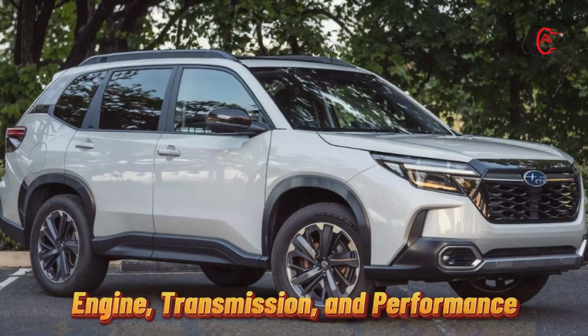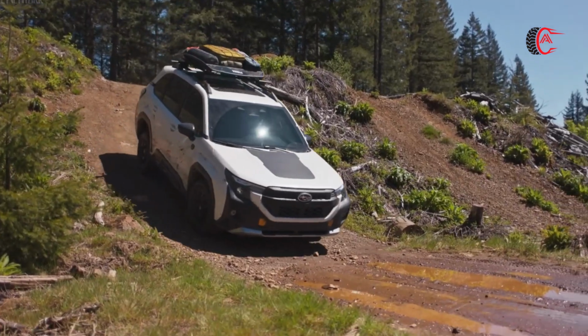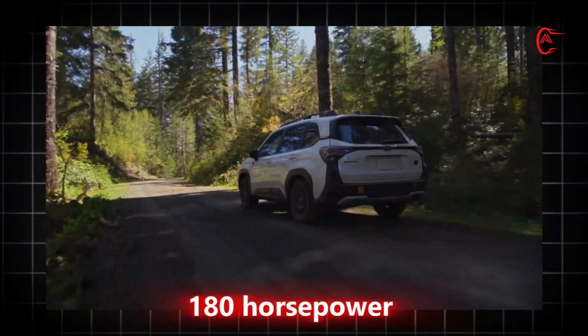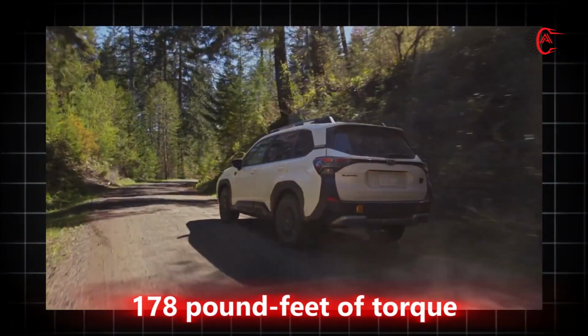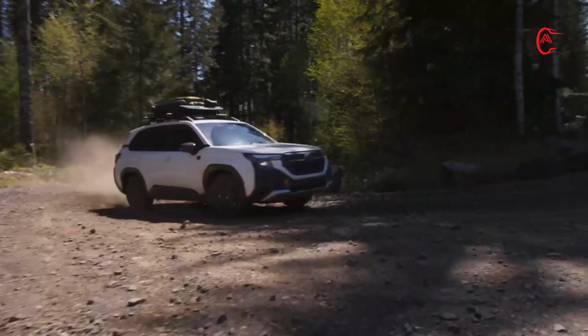Engine, transmission, and performance. Under the hood, there's a 2.5-liter 4-cylinder engine that powers a continuously variable transmission and all-wheel drive. The output is a modest 180 horsepower and 178 pound-feet of torque. For those who are looking for more excitement, they might want to wait for the upcoming Forester Hybrid, which is likely to deliver more power.